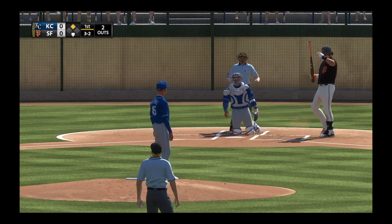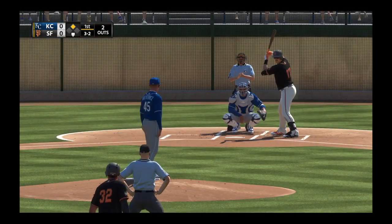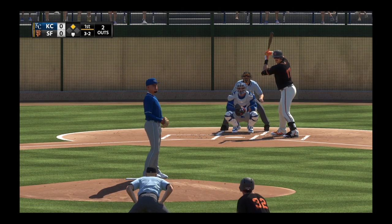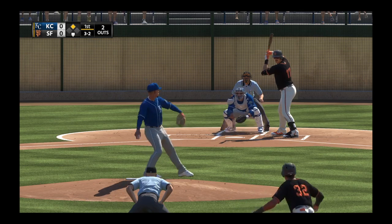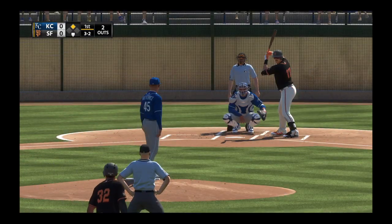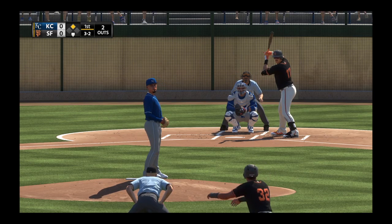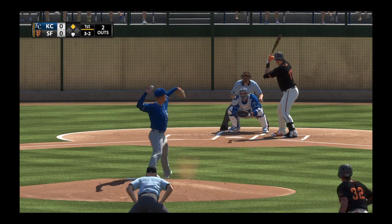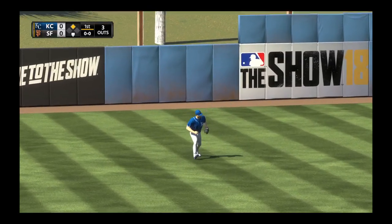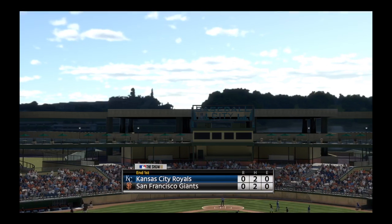Count remains full. Another payoff pitch. Hit down the third base line. But this will get foul, so they'll do it again. 3-2. Line drive to left. Hadley will get there, and he puts it away to retire the side. One left for San Francisco. Still no score.